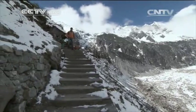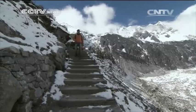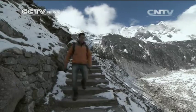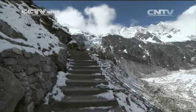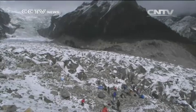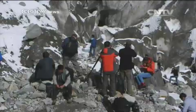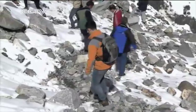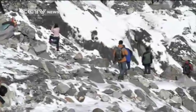And you want to keep stopping and looking at the glacier, but it's actually quite slippery, so you've got to keep your eyes on the ground. Just remember to bring sunglasses, as it's easy to go snowblind here. Also, there are no set trekking routes or fenced off areas, so you must look after your own safety.